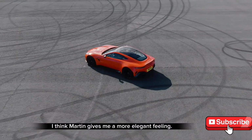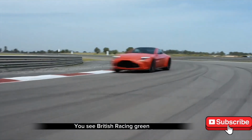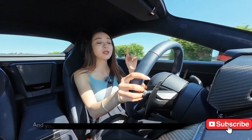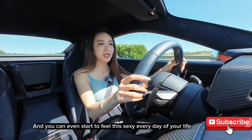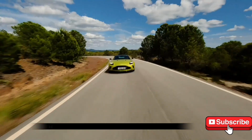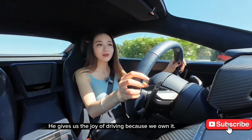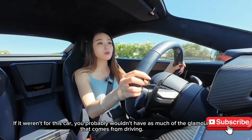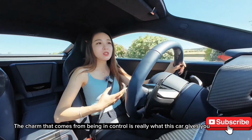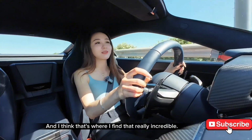I think Aston Martin gives me a more elegant feeling. But you find that from this Vantage, you see British racing green, the beauty of performance when you jump across the track. It is so cool. And you can even start to feel this sexy every day of your life. It's a wonderful feeling. It gives us the joy of driving because we own it. If it weren't for this car, you probably wouldn't have as much of the glamour that comes from driving. The charm that comes from being in control is really what this car gives you. And I think that's where I find it really incredible.